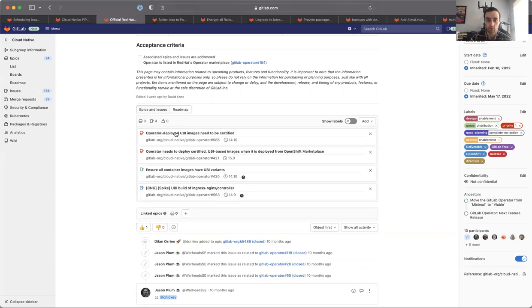And then a follow-up of that will be actually having the operator deploy those UBI images and having them certified. So these two kind of go hand in hand. And then, once that's complete, hopefully we'll be certified. And then you can see the issue here is actually being deployed from the OpenShift marketplace.